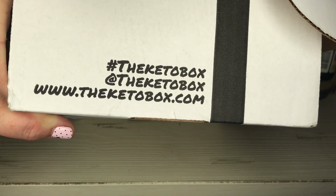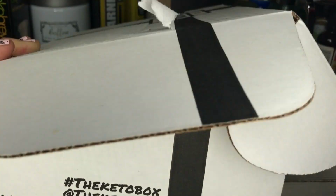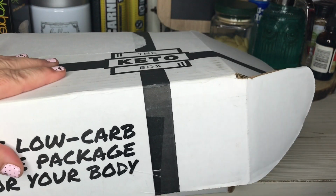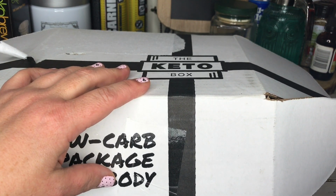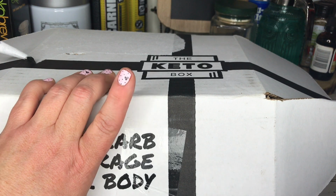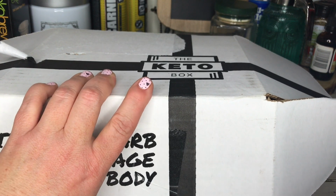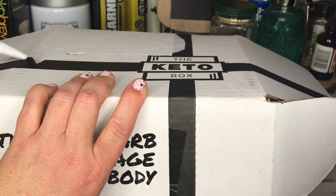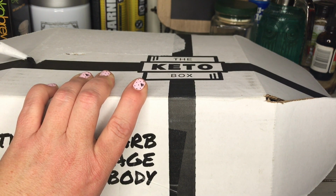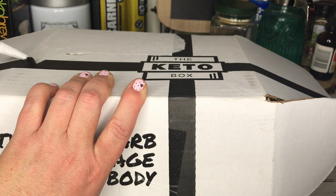I've been getting this for probably about 4 months, and there is a waiting list. It did take me about a month or two to get on this, but it's so worth it. I have found some of my best keto products in these boxes that I've continued to rebuy. Okay, enough with that. Let's get in here and let's see what we have for the month of August.